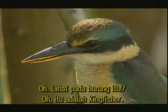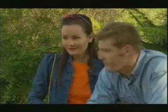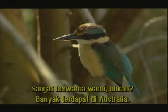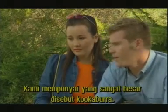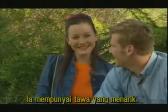Oh, look at that bird. Oh, that's a kingfisher. Oh, we have them in Singapore. Really? Look at its beautiful blue back. Very colourful, isn't it? There's lots in Australia, big ones and small ones. We have a very big one called a kookaburra. Has a very interesting laugh.